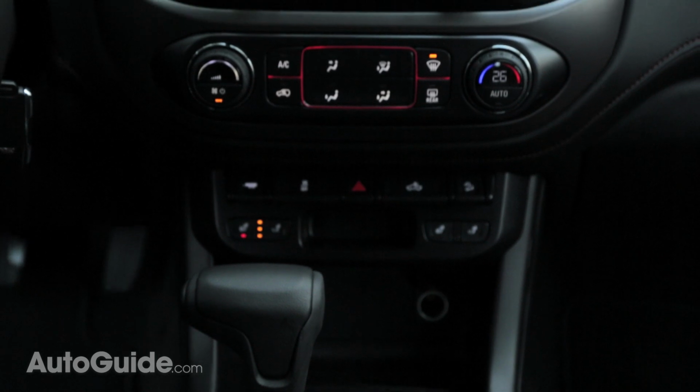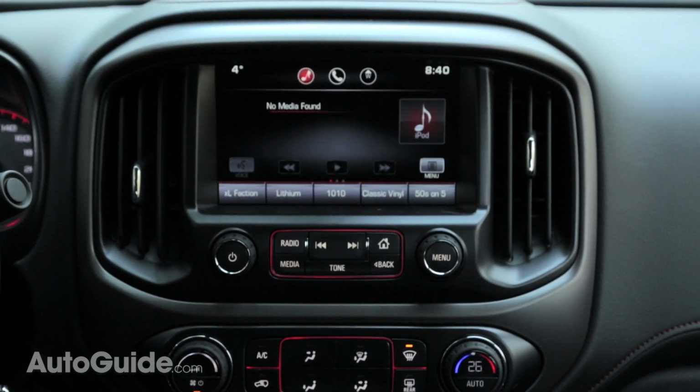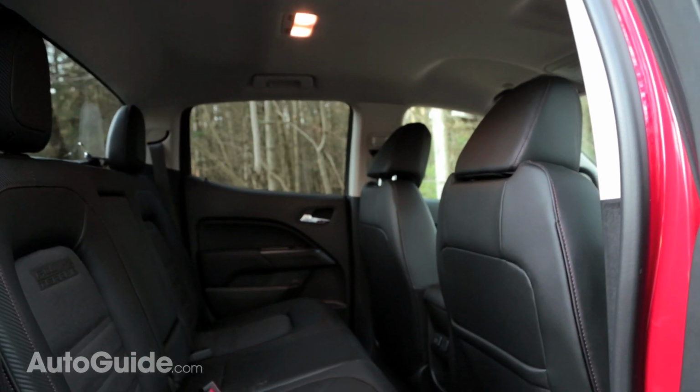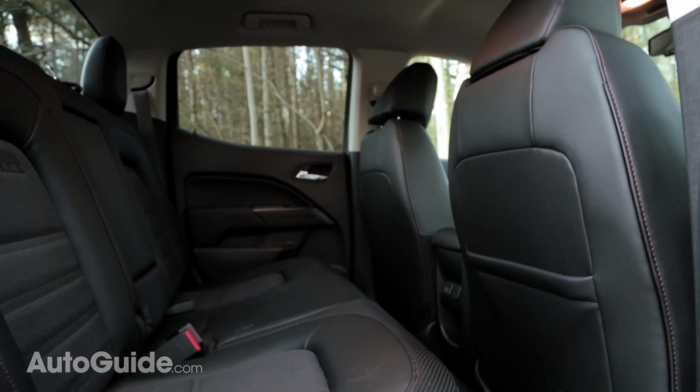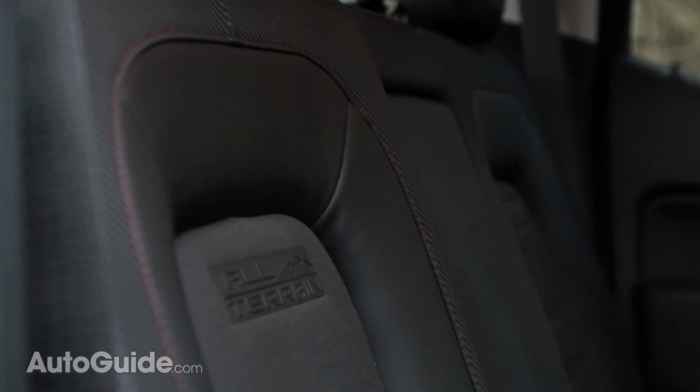It's in another league compared to its Japanese rivals, you know? Absolutely, not even in the same. The refinement, the build quality, everything compared to those other mid-sized trucks is just way better. And that even includes the back seat. This truck has more legroom than those ones do, and in this truck, which is a crew cab, it's usable for an adult. It's not uncomfortable.